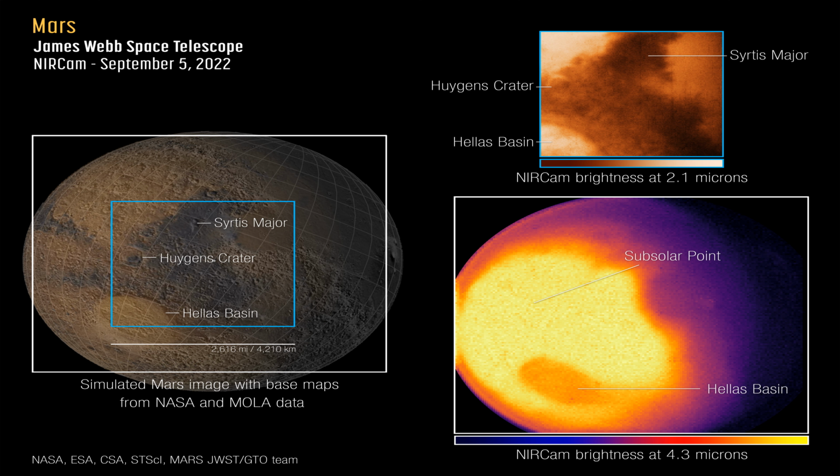The challenge with Mars: it is particularly bright due to its relative proximity to Earth, so its infrared light can dazzle and cloud the Webb's sensitive instruments. To avoid this so-called detector saturation, the astronomers used only very short exposure times and relied on special data analysis techniques. NIRcam and NIRspec provide information about the entire planet.